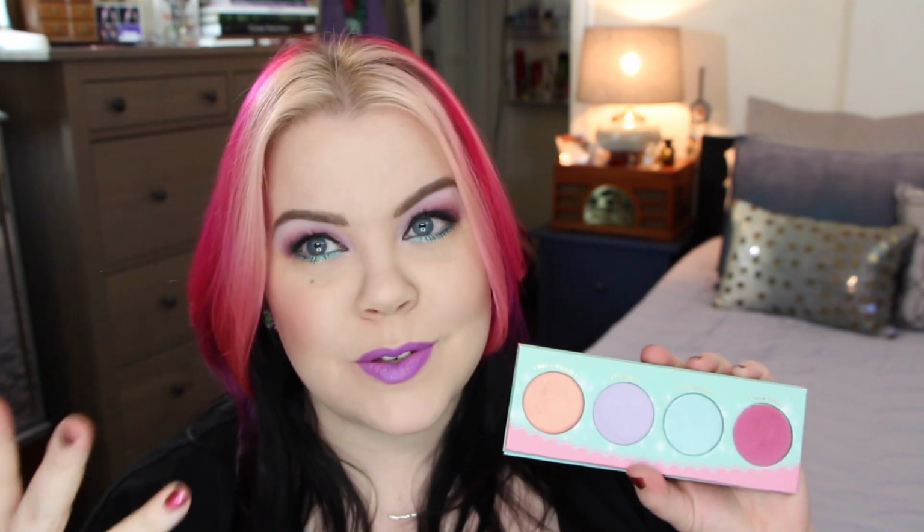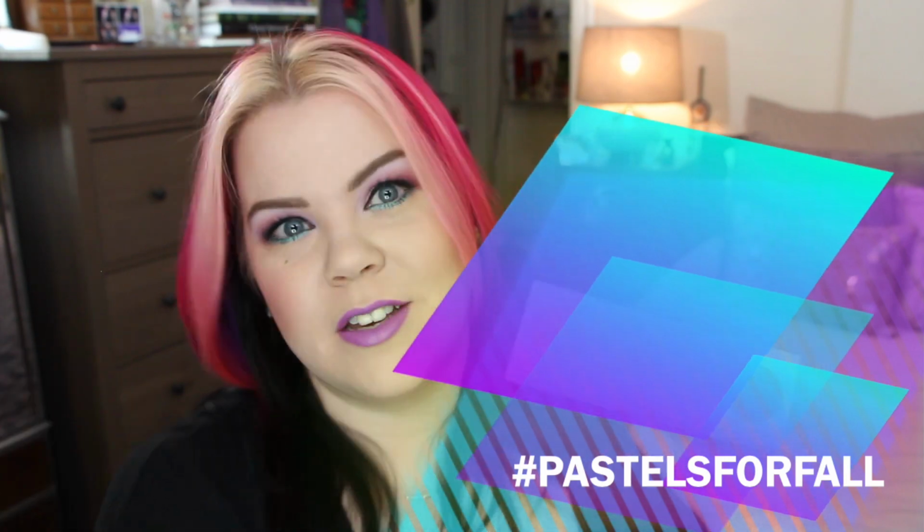It's too bad it didn't come out in the spring because I have a feeling that this probably would have been more popular if they had come out with it in the spring. But I'm personally a fan of pastels for fall. Can we do hashtag pastels for fall? And let me know what you guys think about pastels for fall.